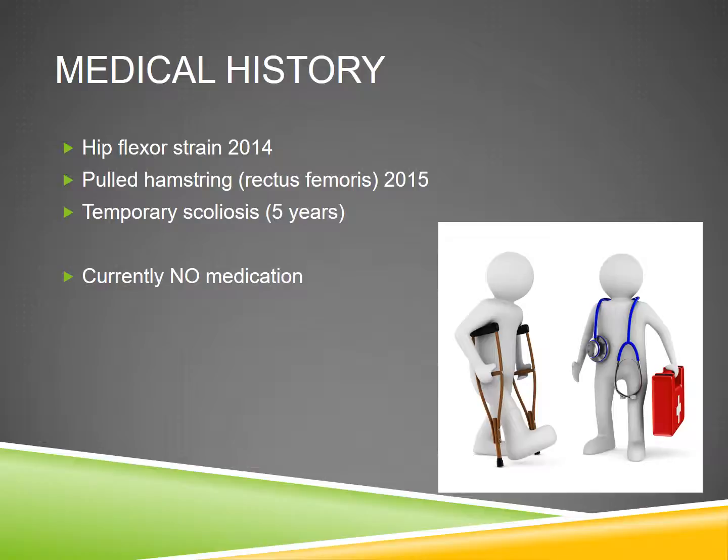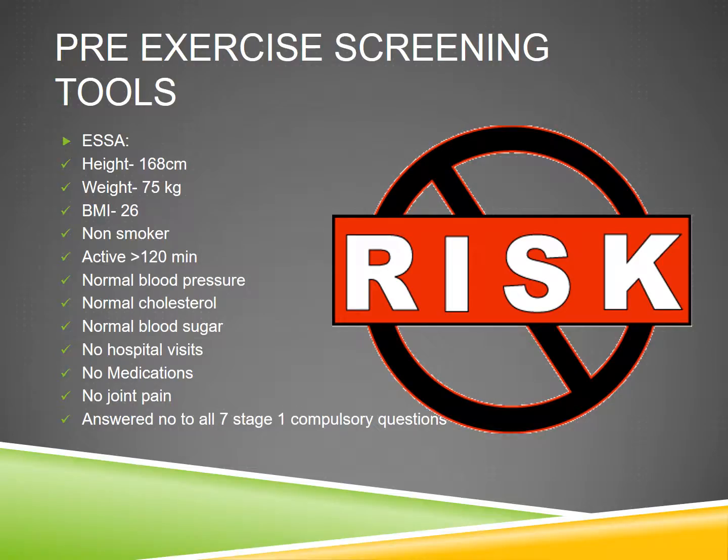The client's been to the GP recently and had scans and reports written about her scoliosis, and upon examination she did not report any abnormalities nor were any abnormalities observed. The client has had previous injuries, this being in 2014 a hip flexor strain, in 2015 a pulled hamstring, and her current slight scoliosis, but is currently taking no medication. The client completed the ESSA PARQ and Fantastic Lifestyle checklist in order to identify whether or not it was safe to participate in physical activity by placing them in either a low, moderate, or high risk category.